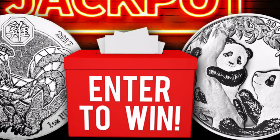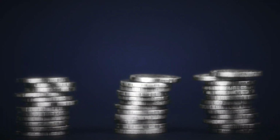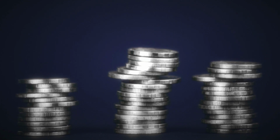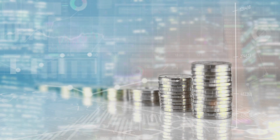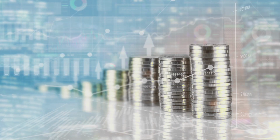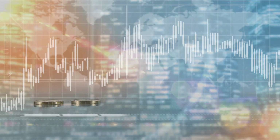Now, when it comes to buying silver, it's so easy to just click buy, but if you don't think that purchase through, you might end up putting yourself in a terrible position that you don't want to be in. That might not make sense right now, but I'm going to share some things that put some context behind that.